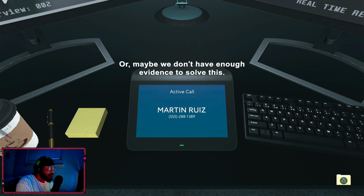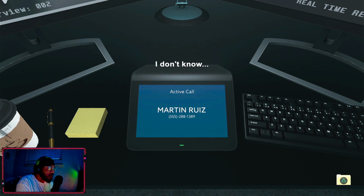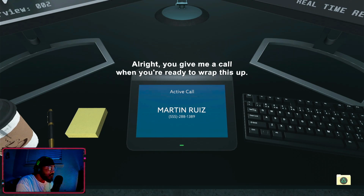Or maybe we don't have enough evidence to solve this. Maybe we gotta let them both go. I don't know. No, that's not an option. I'm gonna place this decision in your hands. Take your time. I trust you'll make the right decision. Just make sure that you choose carefully, okay? If we make the wrong decision here, it's both our asses. Alright, you give me a call when you're ready to wrap this up.